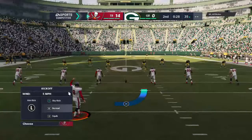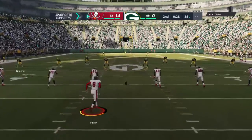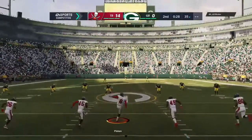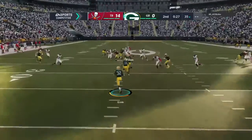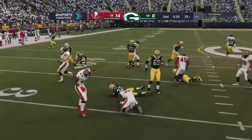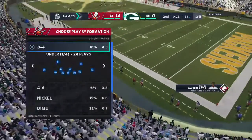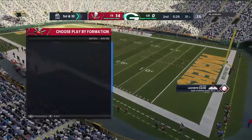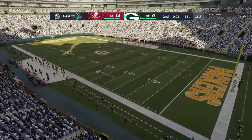Bradley Pinion to kick off for Tampa Bay. And following the touchdown now, it's Bradley Pinion on to kick this one away. Fields this way up at the 17. And they're going to start this drive in pretty good shape up past the 30. The Packers take over 1st and 10 at their own 31-yard line.